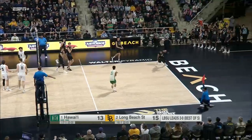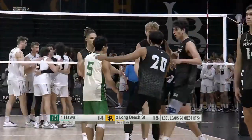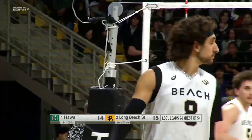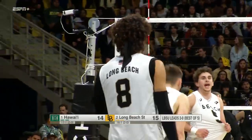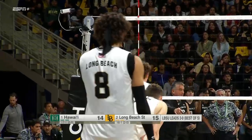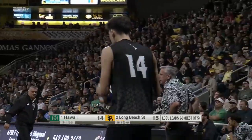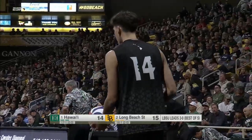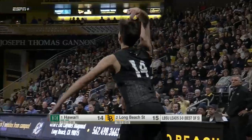Their star outside hitter out for the rest of the season. Hawaii looking to rebound, regroup, and really just prepare for the upcoming Big West tournament and try to fight their way to get that NCAA tournament bid. That's the goal. It's a long season out there. One match does not define the season of either of these squads.